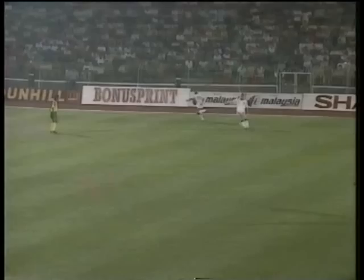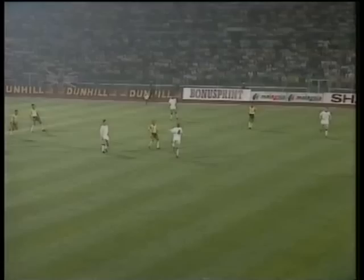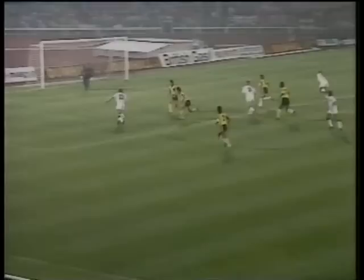Gary Charles moving away, Pearce takes. Header out was by Jaya. And here's a chance for Lineker. It's in! The first minute, and Gary Lineker scores for England. The Davidson goalkeeper Hassan got a hand to it, but he couldn't keep it out.